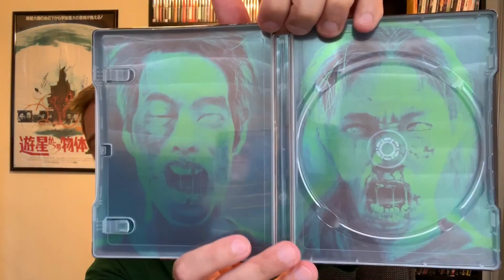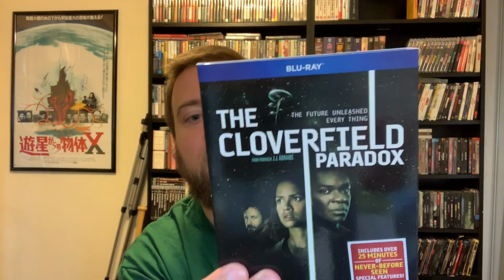right there. Which I like the zombies, the look to them. And this is a Korean zombie film. And I'd like to see a lot more steelbooks for releases like this too. It's from Well Go USA. They have some nice horror releases, but I'd like to see them do more of the steelbook ones. Next up is Cloverfield Paradox from Paramount.